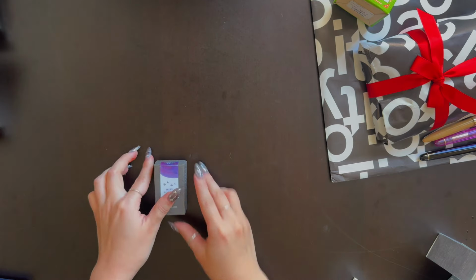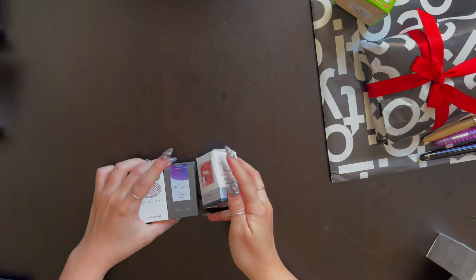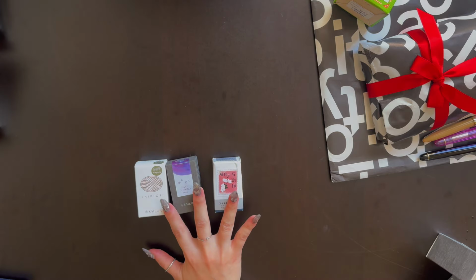Next, I'll do this. I guess I can do all the Sailors because, as you can see, most of the things that I got were from Sailor.